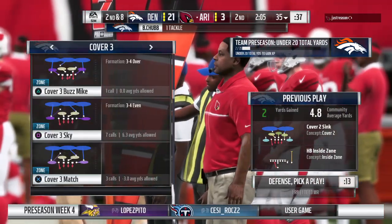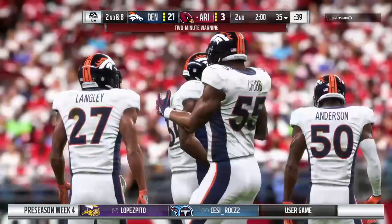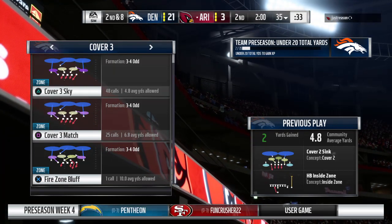You got her! You got her! You got it! 2 minutes to go here in the first half.